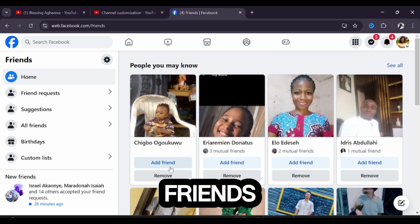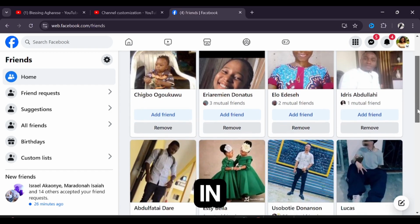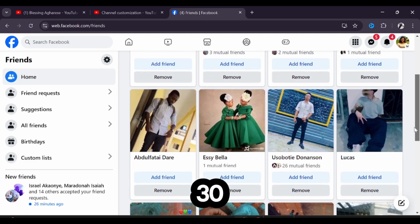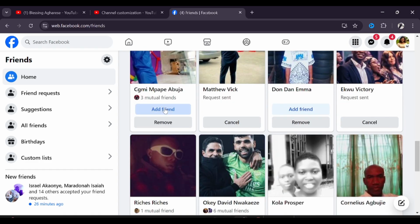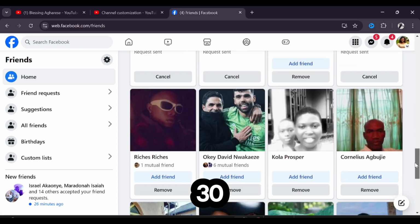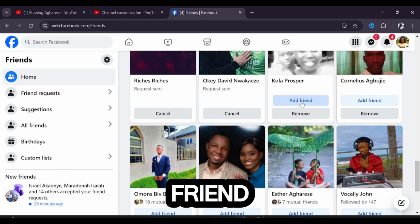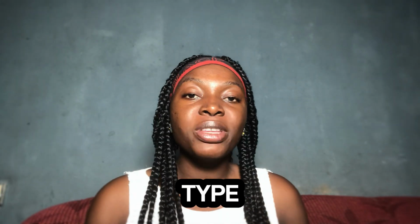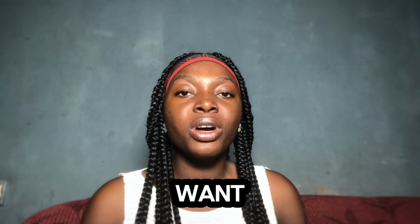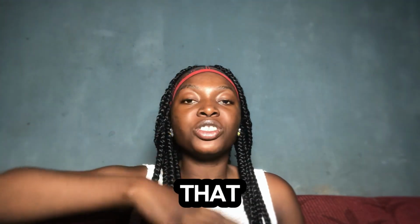So I will now add friends. You can add like 30 friends in the morning, and then later on another 30 friends. I don't send friend requests to just everybody. So I'd suggest you send like 30 friend requests in the morning, and in the evening send like 30 friend requests again. You can also use the search button to add friends. Just type in the city or the state you want to get friends from, and then you see a list of people that you would like to follow.